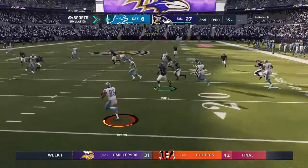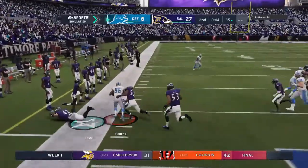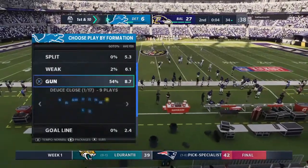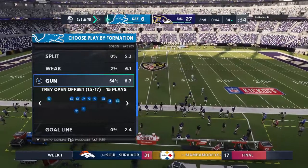This will be fielded inside the 5. Now a crease here as he's past the 30. And they'll have good field position here as he's out of bounds up at about the 34-yard line.